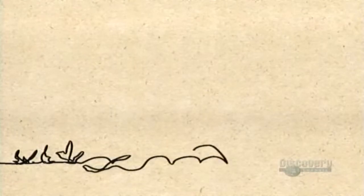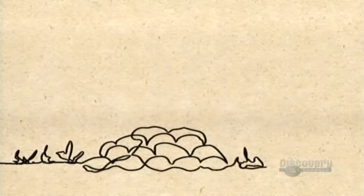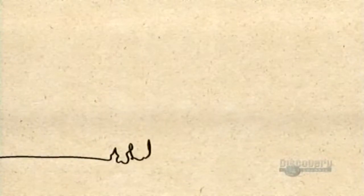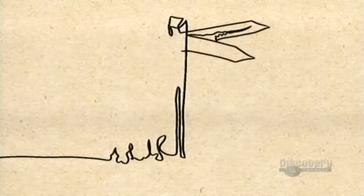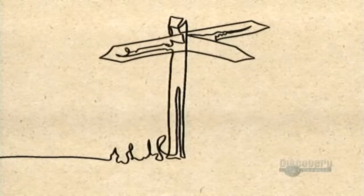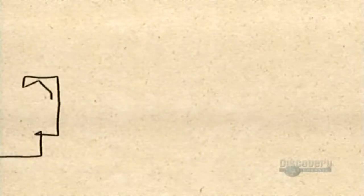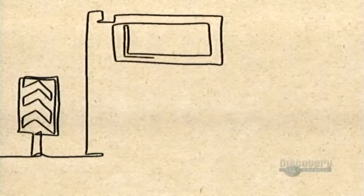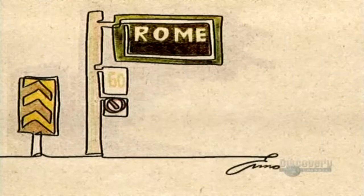The earliest road signs were crude, a stick in the ground or a heap of stones to mark a route. In the Roman Empire, stone posts were erected along roadsides at regular intervals, indicating the distance to Rome. Centuries later, stone marker systems gave way to wooden cross signs pointing in several directions at once. The international system of road signs we know today came out of the first International Road Congress held in 1908.